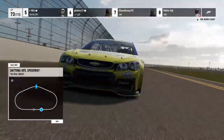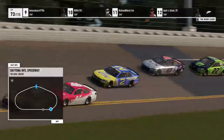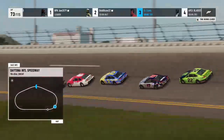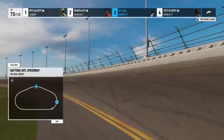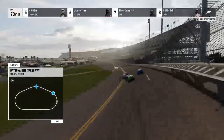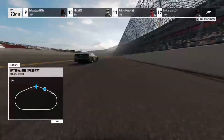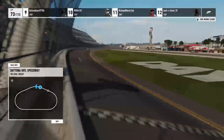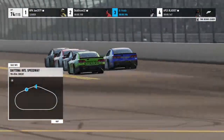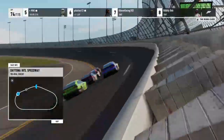More contact, bumping, getting harder, heavier, faster. This is a point where you don't lift, and these drivers are not lifting. Skinny knows it's time to go. They've gotta move. The 92, hogging the top spot, a rookie in the series. First start, can he get his first win here at Daytona?